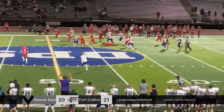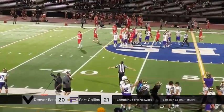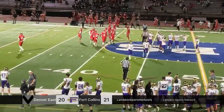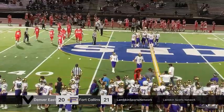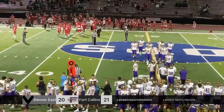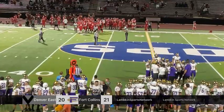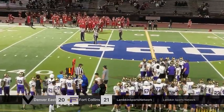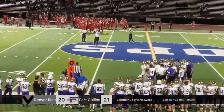Here he goes. He breaks it. Across the midfield to the 45, to the 44-yard line is Griffin Dakness. That's how you do it, my friends. Nice play by the Lambkins. Clock stops at 1:59 for the first down. Denver East calls their second timeout. This game's just about in the books, my friends. Couple more runs and this is over.